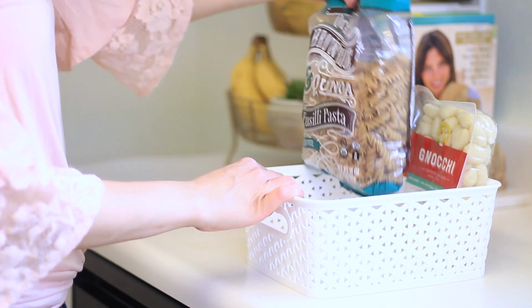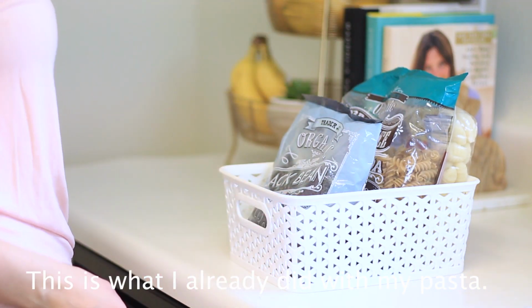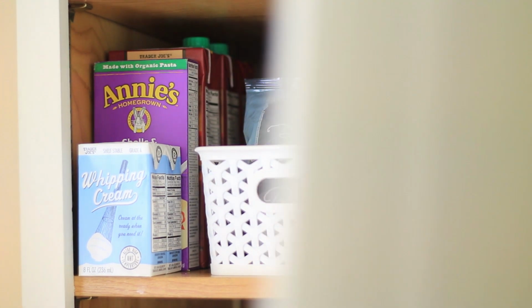Something I want to do to organize my spaghetti a little better is to get some sort of upright container, probably a clear acrylic one from like Container Store or something, because they take up twice as much space if they're laying down on their sides versus stacked upright in a container. So I'm going to be looking for something like that because I think it's going to help clear up a little bit of space and look less cluttered.